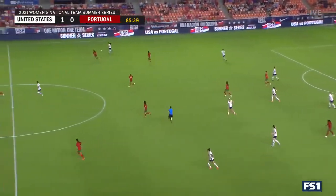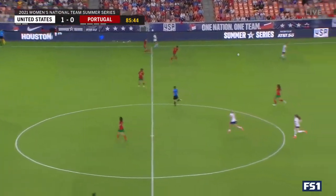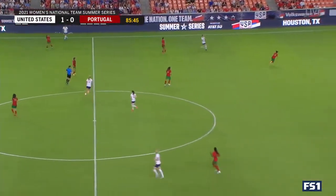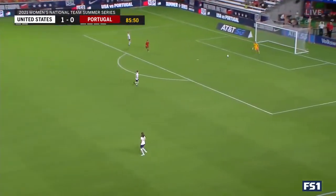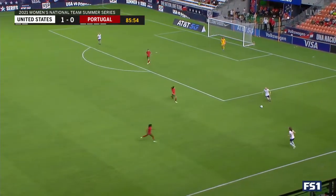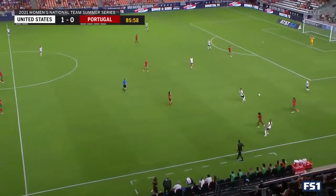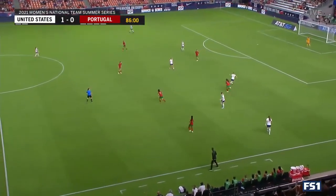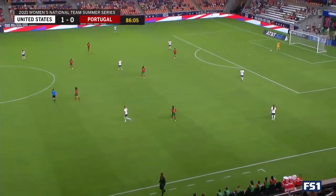Horan out wide. The young Sophia Smith, who's just 20 years of age. And really starting to find her feet in NWSL. Nair, short pass ahead. Sauerbrunn from U.S. Sauerbrunn's on it again. And again, calmly goes back to Alyssa Nair.